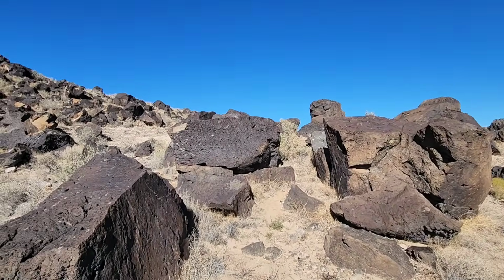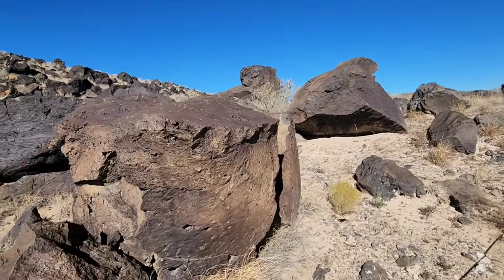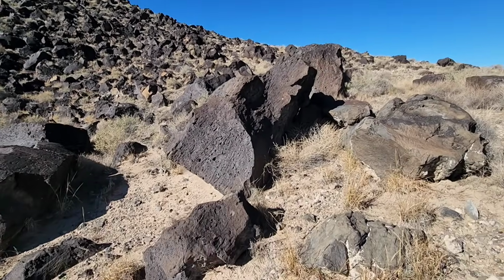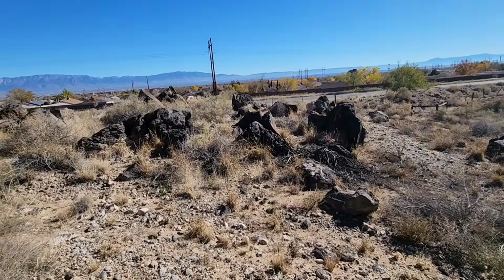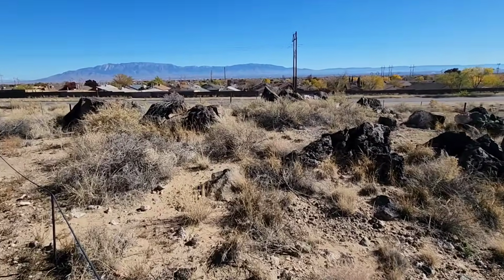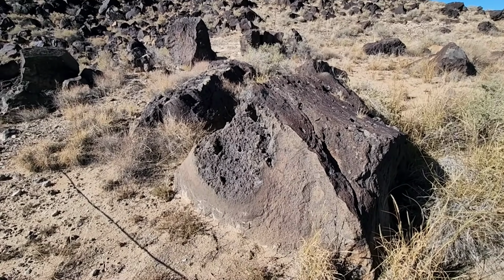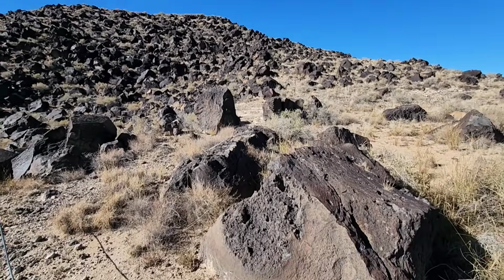Wow, there's some large boulders right by the trail. Very cool. I don't see any etching, any petroglyphs. There's a few on the other side. A few rocks. Look how smooth that looks on the top there. Smooth basalt. Then the volcano. Lava rock.